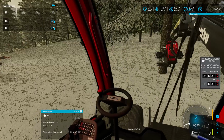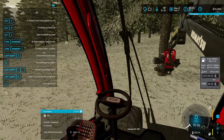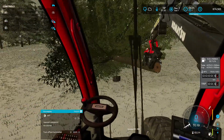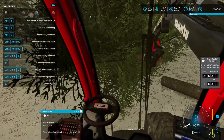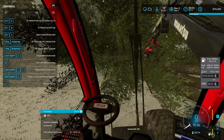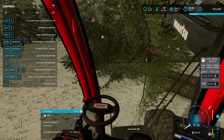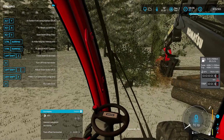Finish this last tree and I'll take you on a tour. These big trees are almost too much for this Komatsu to handle. As you can see, I'm bouncing big time. But it works. Occasionally I tip over and have to wiggle around and right myself up, but it works.